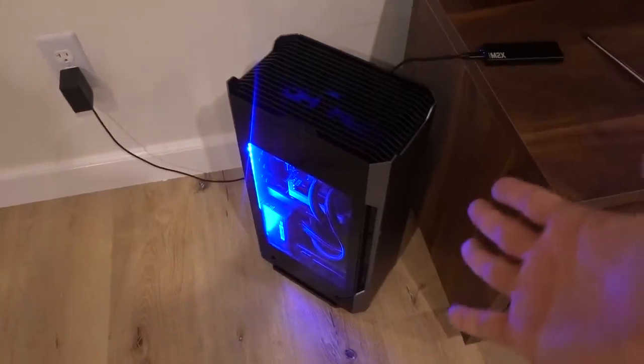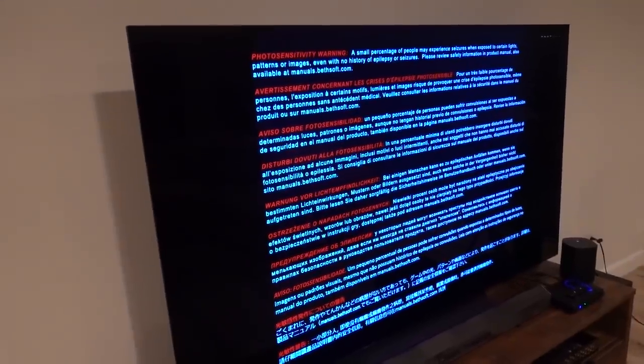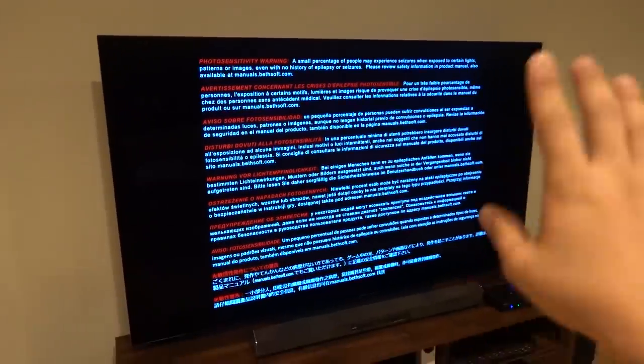Should we try to game on it like this? Yes, actually, I already tried. I tried launching Doom, and this is how far I got. We got to the photosensitivity warning screen. We can still move the mouse cursor, but nothing else is working.